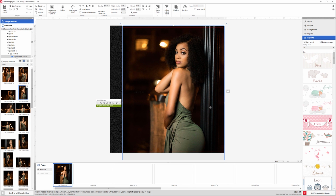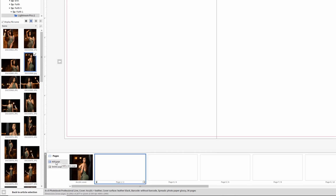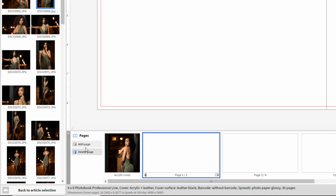Okay, so next we're going to go to the next page. Now down here at the left, like I said, if you want to, you can add another page. Say for instance, if you have some more work that you want to add on here, you can also save this project and come back to it. If you want to come back to it and add more work in here, you can do that.